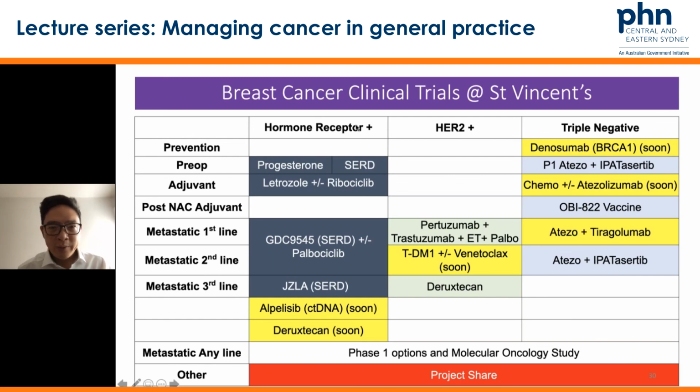I've split it up according to the subtype. Hormone receptor positive, where a lot of clinical trials are with the selective estrogen receptor degraders, the oral ones that we've mentioned earlier, as well as some other drugs that target alternative pathways, such as alpelisib, which is targeting the PI3 kinase pathway. The HER2 positive space, we've also got quite a number of trials here. And in triple negative, we've got a number of trials, including immunotherapy trials and vaccine trials, etc. So we do have a large number of trials at St. Vincent's that we offer patients the opportunity to participate in.